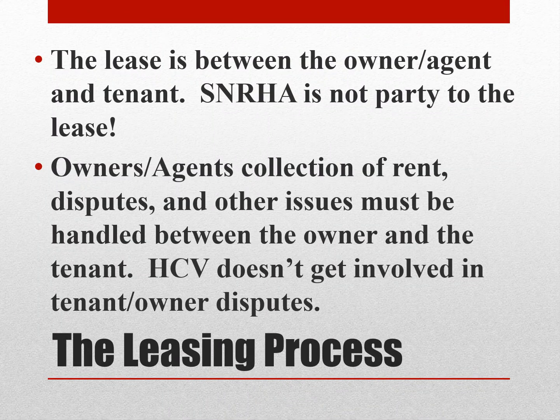The lease is between the owner agent and the tenant. SNRHA is not a party to that lease. Owner's agent's collection of rent, disputes, and other issues must be handled between the owner and the tenant. HCV doesn't get involved in tenant-owner disputes.